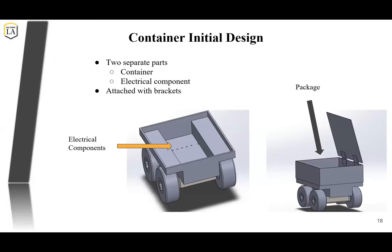This slide shows the draft of the container. Here we have two separate components, the storage area for delivery and the electrical components. As shown with the yellow arrow, the electrical component will be below the storage area. And in order to access it, we would simply remove the top part that is attached with brackets. The purpose of this design was to make the electrical component more accessible. However, we came to a conclusion that this would require more parts, leading to more weight and require more effort. Next slide, please.